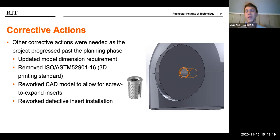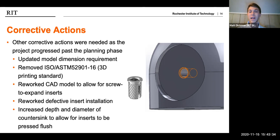There was one issue that came about from these inserts. 8 out of 9 were successfully installed, but 1 had some issues. So we put in a corrective action just to rework that and make sure that it worked perfectly. And lastly, we needed to increase the depth and diameter of the countersink within our 3D model so that the insert could be inserted in and then sit there flush without sticking out a little bit, because there's a small lip on that insert.